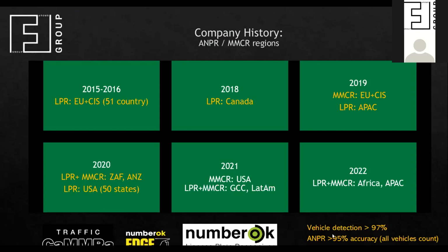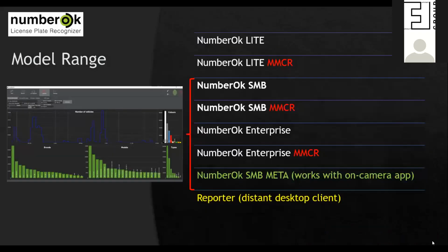And please note that all these numbers are based on all vehicles count, not only the detected vehicles. So if we count out of detected vehicles flow, that would be 98, 99.9, but we understand that more transparency is an approach when you provide your end users with the percentage from all vehicles count.